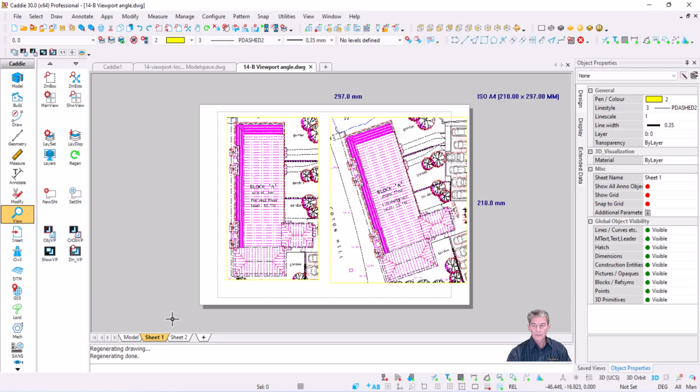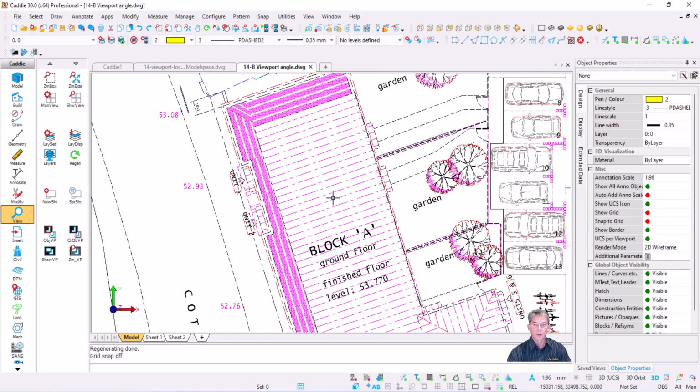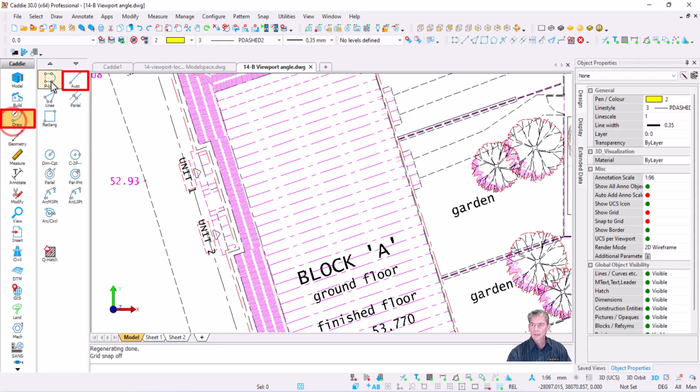To get the angle, if I go back to my model space, I just make use of a normal line draw. So if I go to draw and I say auto is for snap and I say freehand in this direction, as you can see my angle is 17.7. So I'm going to make use of 18 degrees.